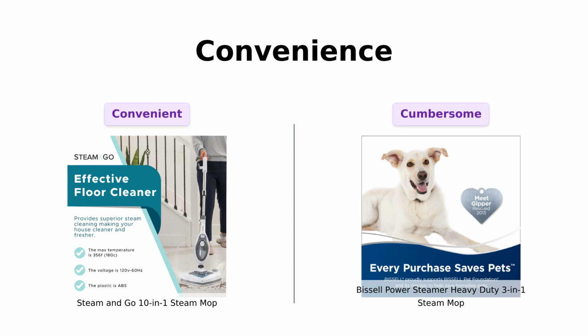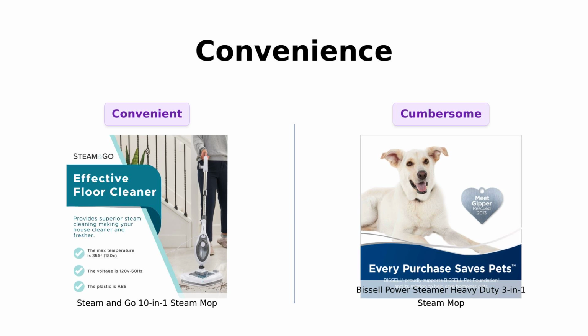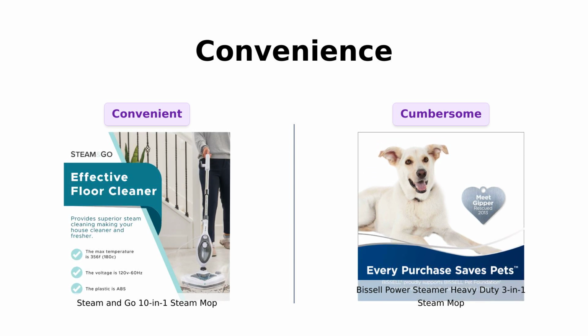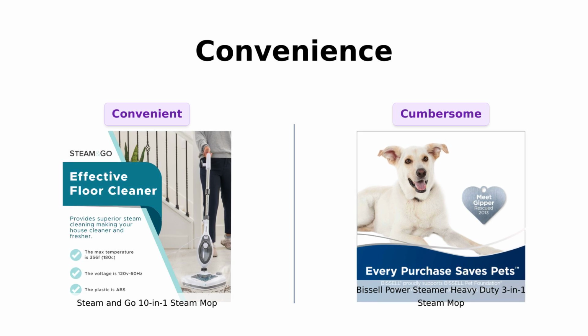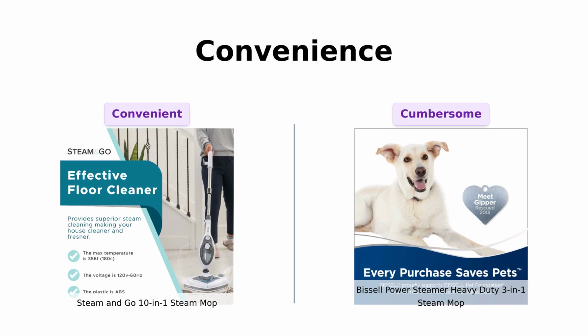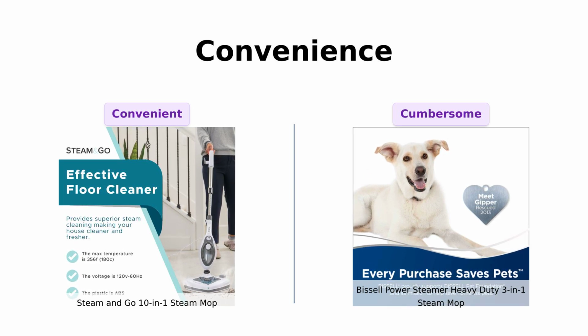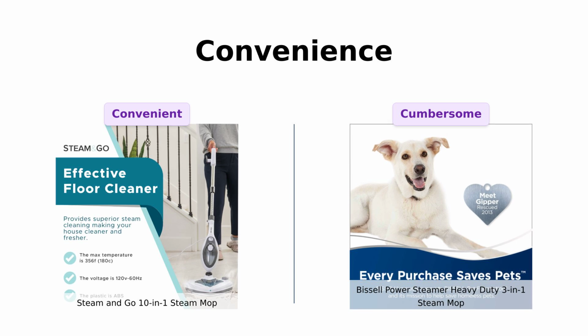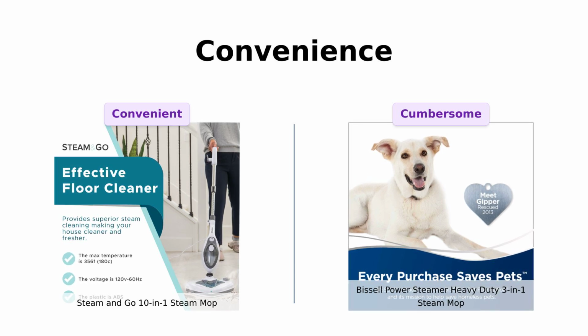Finally, convenience. The Steam & Go has a 20-foot power cord, making it easy to clean without tangling. Reviewers love this aspect, noting the ease of maneuverability. The BISSELL, while powerful, doesn't have automatic cord rewind, which can be a hassle. Some users appreciate the workout they get while cleaning, but if convenience is your top priority, the Steam & Go takes the lead.